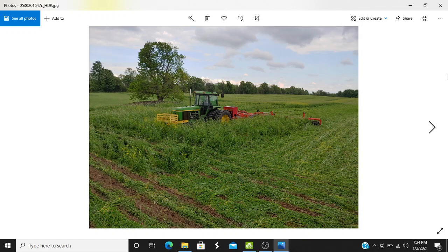So I tried strip tilling this field without rolling it ahead of time. I did maybe 5 acres out of this 25-acre field. And that's when I called my brother-in-law and asked him to bring the roller up. So we started rolling in front of the strip tiller, and it lays everything down flat and lets the row unit cut through without wrapping up and plugging.